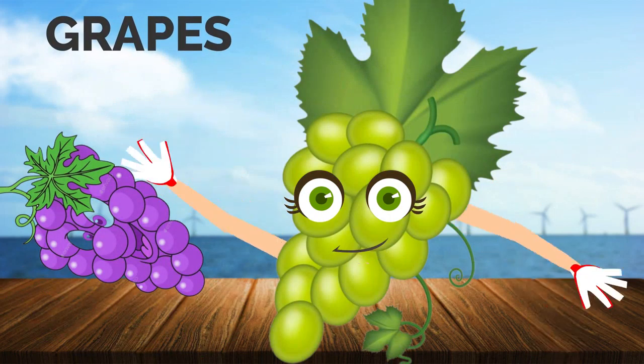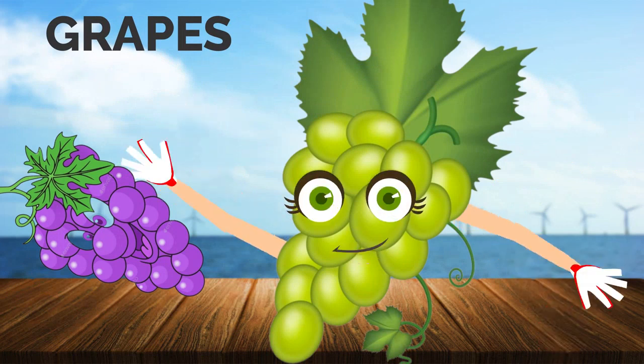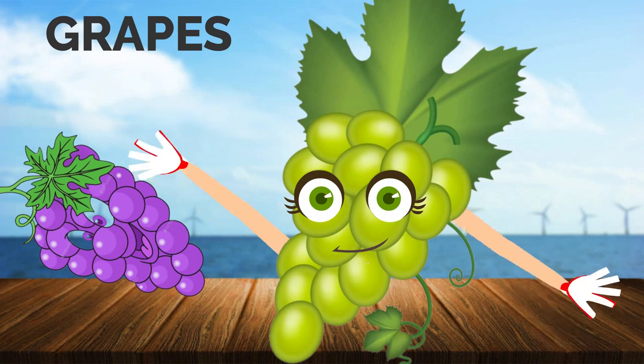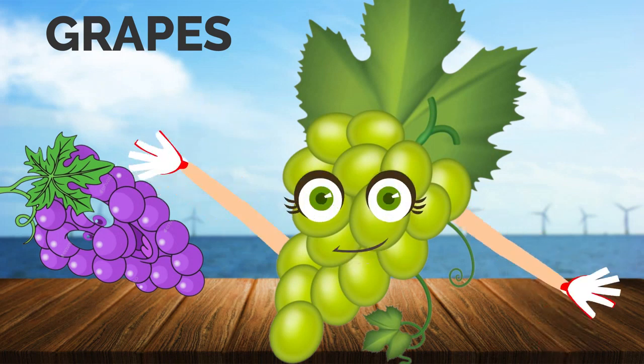I am grapes. Grapes are small, round fruits that come in different colors. They are juicy and sweet, making them a tasty snack for kids. Grapes can be red, green, or purple, and they're all yummy.